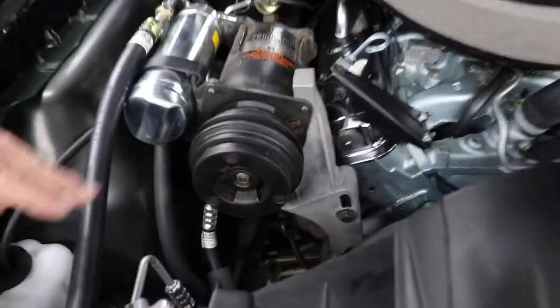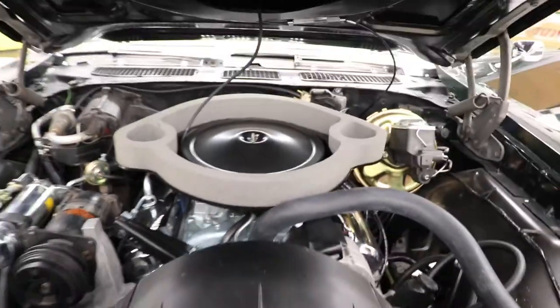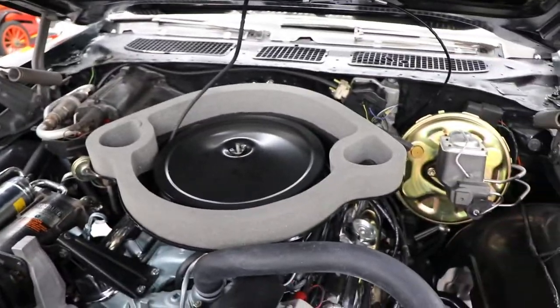You'll notice that the belt's not currently on the air conditioning compressor. I have to put the belt back on it. It's not a big deal. I just haven't done it yet. We're extremely busy. We've been selling a lot of cars, so that hasn't been done. But all new AC components, new AC compressor, new lines. Everything on this thing, it's got the functional Ram Air hood on it.